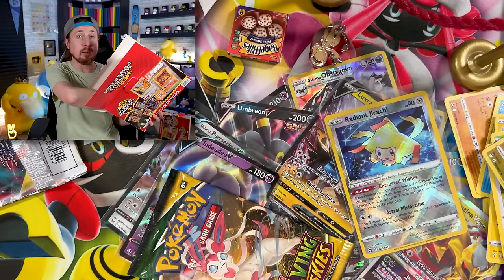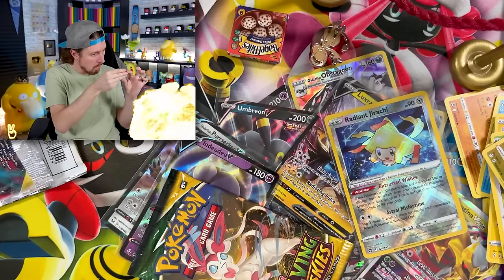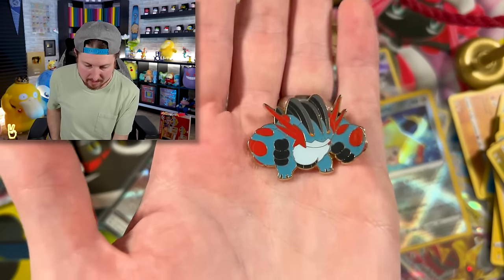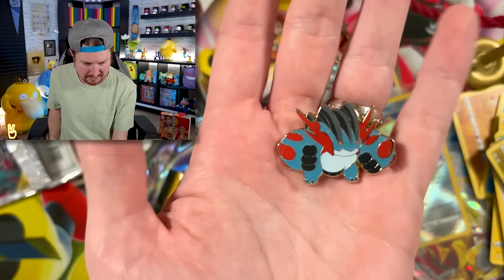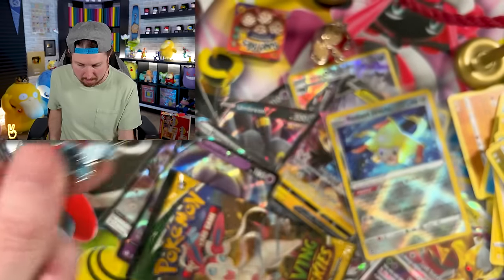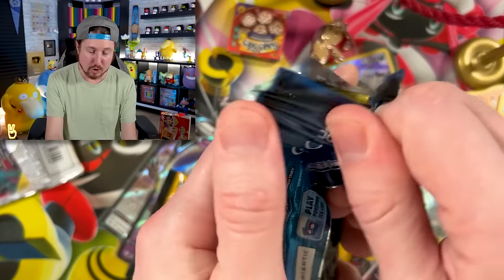Oh, and our mystery item. Interesting. Going to a Swampert pin right there. Mega Swampert pin. That's from the Mega Swampert EX box released way back in the day. Very, very interesting. I actually don't remember if I bought this box back then. So it is nice to have that pin in the collection. We got Pokemon Go, and then we're going to go right into Evolving Skies.